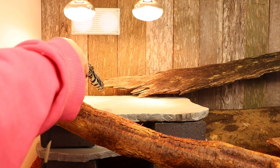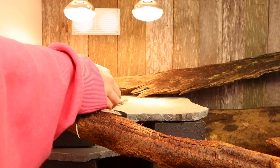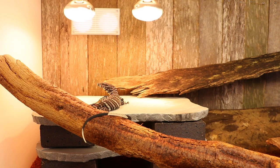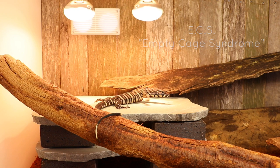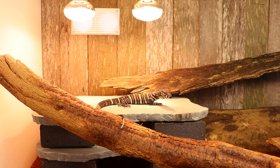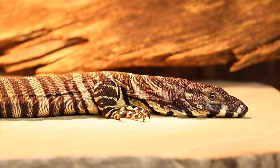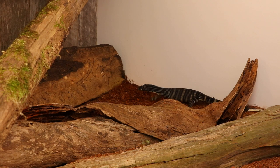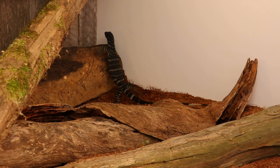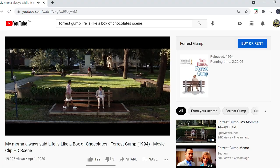From the moment I brought Forrest home, I knew he was special. Most juvenile lace monitors will hide when they're introduced into their new homes. Us monitor keepers refer to it as empty cage syndrome, where it appears that your lace monitor, or any monitor that you've recently acquired, does not exist because they hide for a long time before they get used to their new surroundings. But not Forrest. Forrest was out and about, doing his own thing from the get-go.